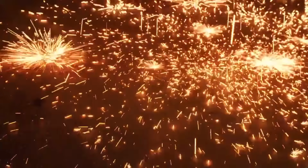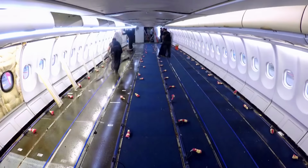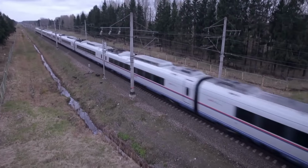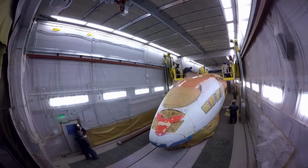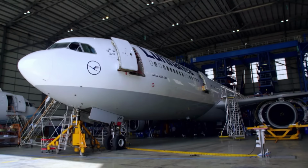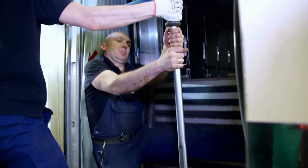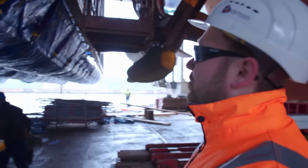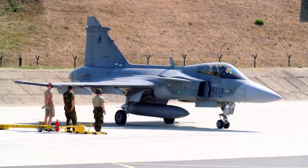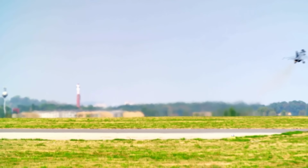What does it take to cut a ship into two halves? To strip down and reassemble a giant plane? To overhaul the world's longest high-speed train? It takes hundreds of professionals, expertise, precision, and courage. It's never been done before. Pushing everyone to the limit. It is surely a challenging job. Now on Mega Pit Stops.